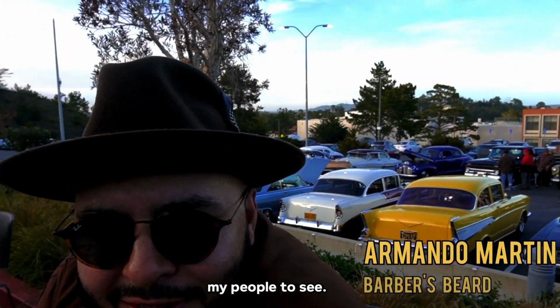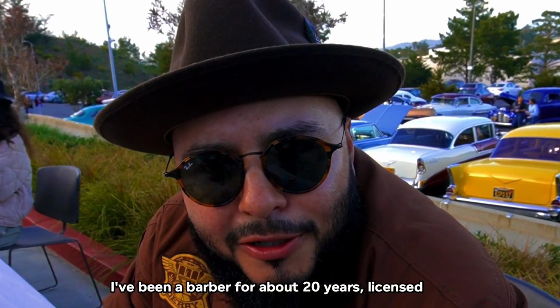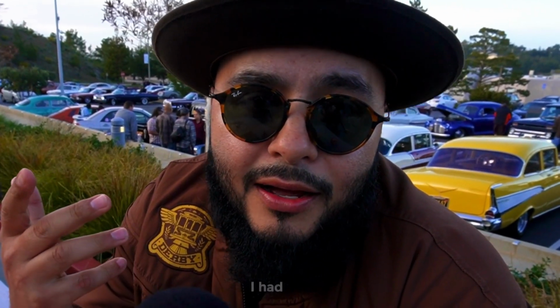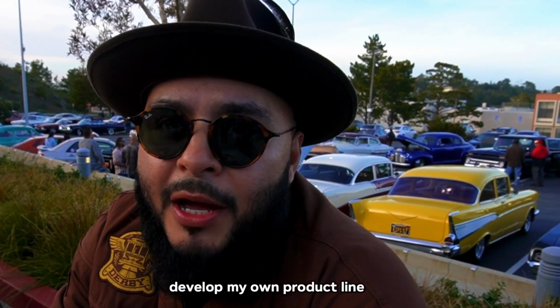My name is Armando Martinez. I come from a Mexican-American family. My parents come from Mexico, Jalisco and Durango. I've been a barber for about 20 years, licensed 12 years. I've had a beard for over 10 years, and being a bearded barber, I had a lot of trouble trying to find a good product for myself and for my clients. So I set out over this past year to develop my own product line.